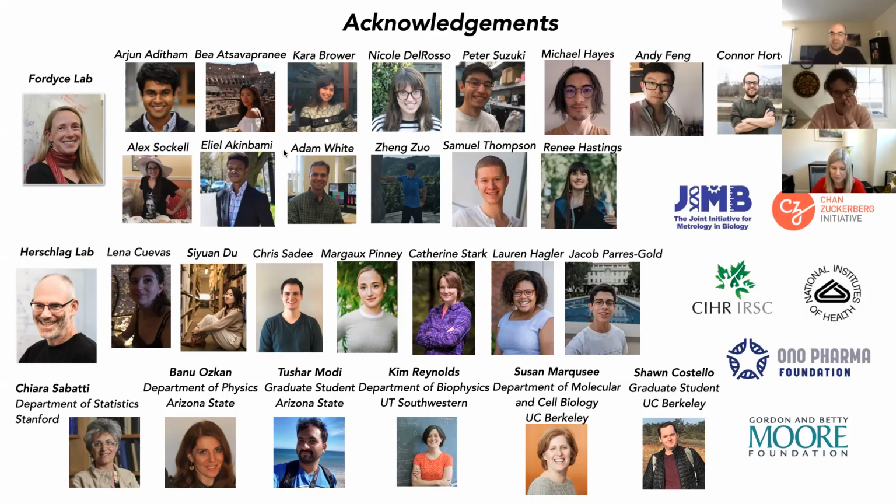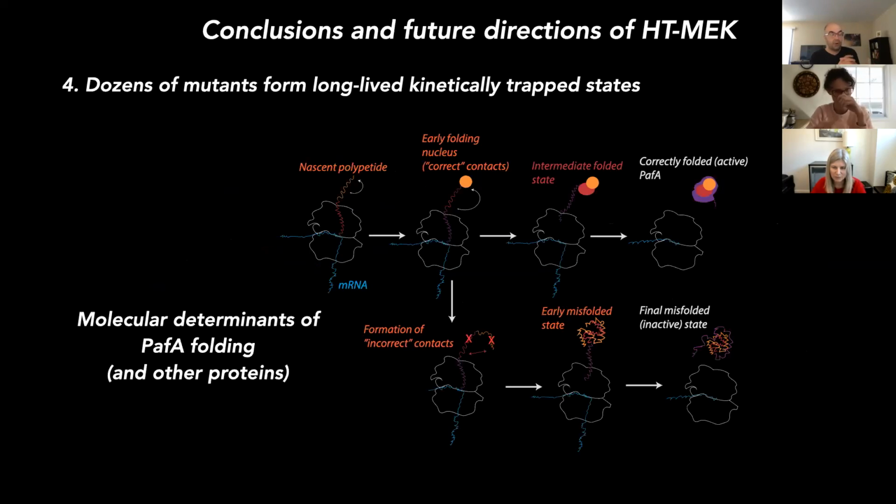But if you start with a system like PafA, which has a deep folding well, you might be, as you point out, prone to these misfolding wells. And I think it probably is more general than we think. Maybe we can use PafA as a system to start to understand the molecular determinants that might be responsible. PafA is so big that we think it's folding co-translationally. So as it comes off the ribosome, it might want to find specific contacts early, get into an early folded state, and from there you're okay to go. You can wrap around and keep forming the right contacts.